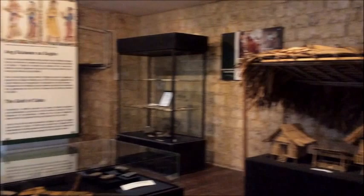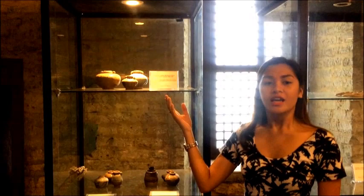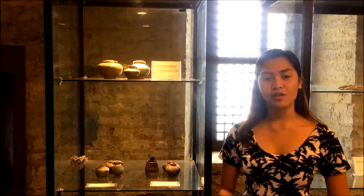Before the Spaniards came, Cebu was actively trading with Chinese, Siamese, and Arab traders. In this gallery, we will be seeing artifacts and various wares which were excavated during the pre-colonial era. These are stoneware jarlets which were recovered from burials in Cebu. These jarlets may have been used to contain perfumes, aromatic oils, medicinal liquids, or even poison.